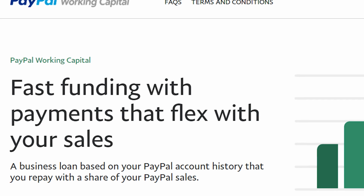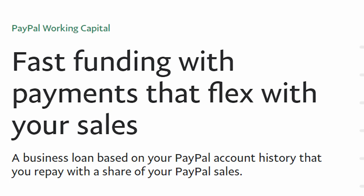The PayPal working capital loan requires no credit check. You may qualify to borrow anywhere from $1,000 to $150,000. PayPal assesses the amount of money you charge through your PayPal account to determine how much of a loan you can get. Upon approval, you also decide how much of your future sales you want PayPal to deduct to make your payments. Nonetheless, your payments have to be equal to or more than a minimum payment that the fintech sets. You have to make that minimum payment at least once every 90 days.